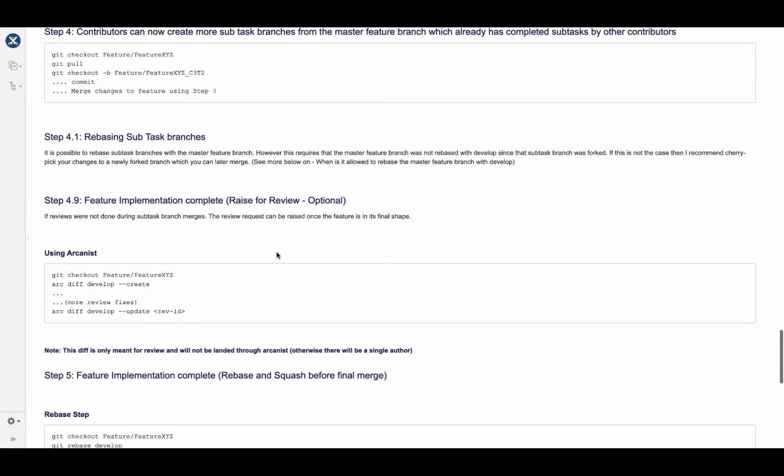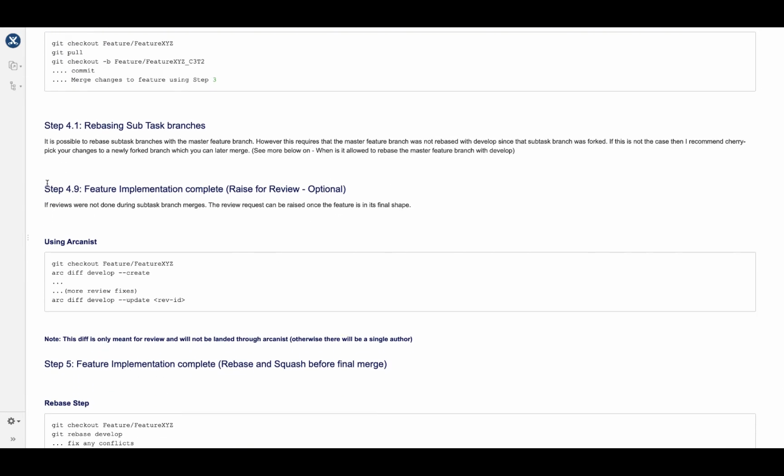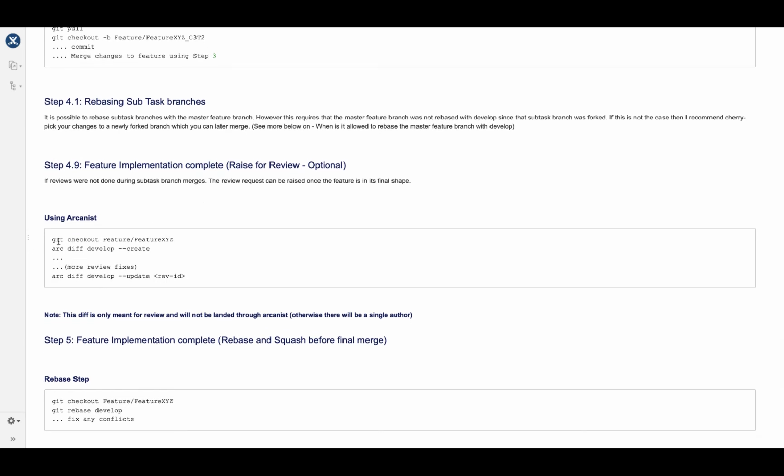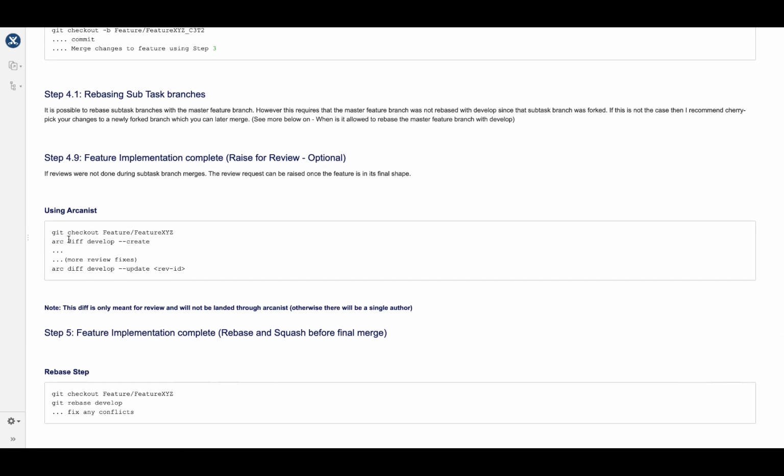So let's say through this mechanism, you have completed all of your subtasks, and the feature can be called complete. Now it's possible to raise a review if required, if these reviews were not done during the subtask branch merges. This review can be raised using Arcanist like this. So you'd first go to the feature branch itself, and then you'll raise this review like this.